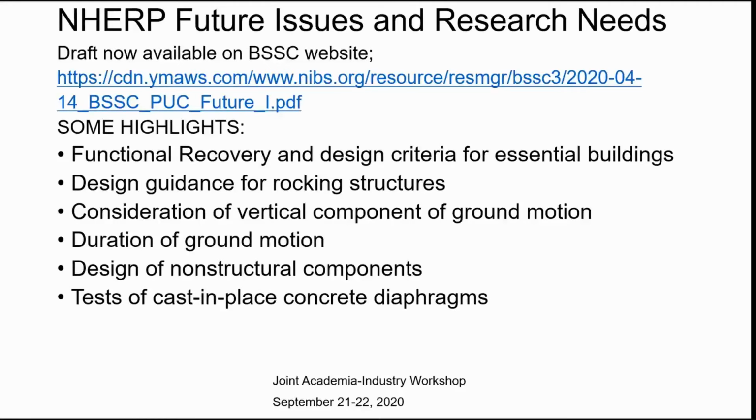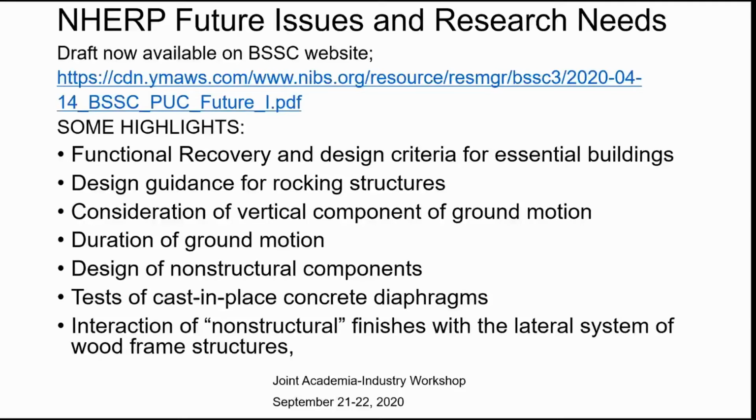And interesting, the most common diaphragm that we have, a cast-in-place diaphragm, is actually not tested very much, mainly because I guess everyone thought that it is solid. But in order to put it on an equal basis with other diaphragms been tested, this Future Issues and Research Needs document is calling for some tests of cast-in-place concrete diaphragms. And finally, there's been some studies that show that the non-structural finishes of stud-framed buildings, steel and wood, that has a lot of sheetrock and plaster finishes that are quite strong and stiff, are interacting with the shear walls and might give us unexpected results.